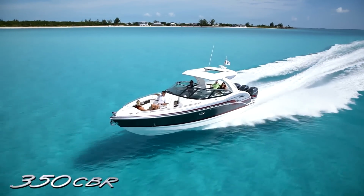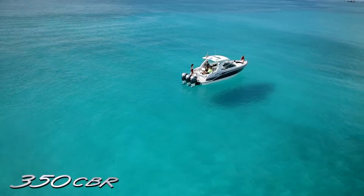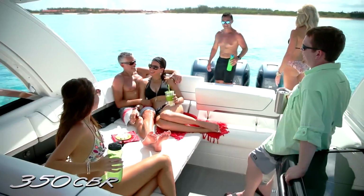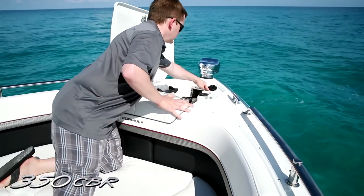A beautifully sculpted hardtop option redefines welcome shelter and adds an impressive design statement. The 350 CBR boasts a rear-facing sun lounge with individual backrests that easily adjust fore and aft. Perfect to oversee on-water activities at anchor.